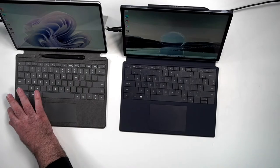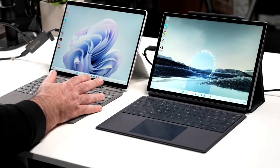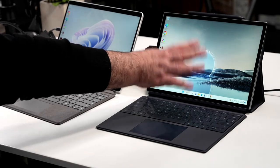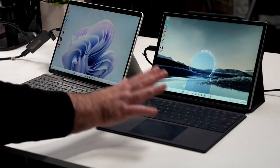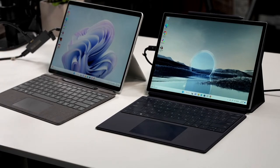Now, the other thing you're not going to be happy about on either one of these is there's no headphone jack on either one. So that means you're going to have to use an adapter. Now, the good news is on some level, they give you the adapter with the Dell XPS 13. So at least you don't have to pay extra for that. Whereas obviously with the Surface, you have to pay extra for any type of accessory at this point.